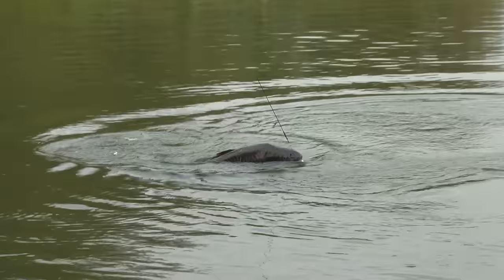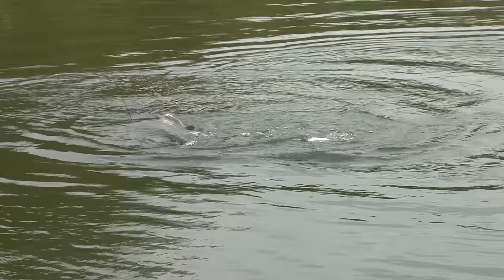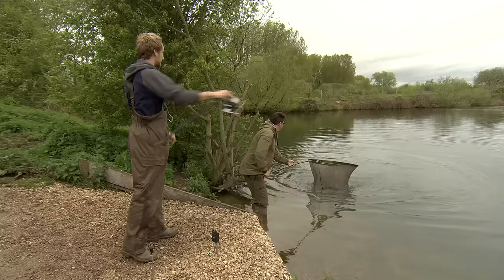Dump the lead again off that clip. They come off every time. Go on, get in the net. Get in the net. Got him! Yes! Come on, Thomas. Number three.